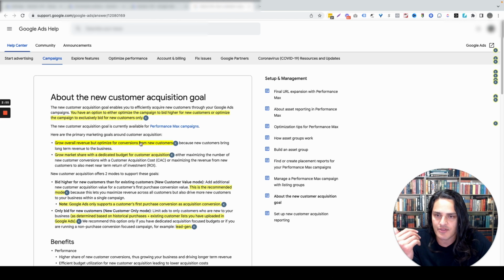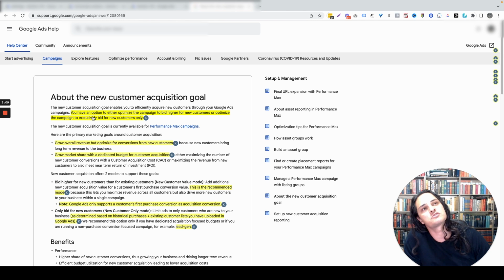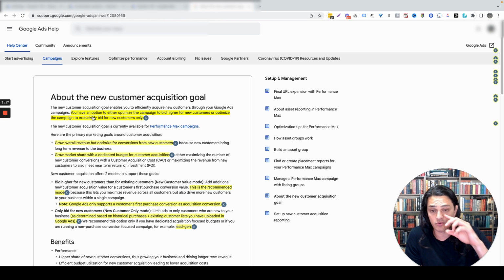A couple of notes about the new customer acquisition goal. You have an option to either optimize the campaign to bid higher for new customers or optimize the campaign exclusively to exclusively bid for new customers only. Again, it depends on your market, your model, what it is that you're doing. There's a ton of reasons, especially in the consumable space, and especially in a space where you have a ton of competition and your brand where brand doesn't matter. I would go with Google's recommendation and say, hey, we're just going to bid a little bit more for new customer acquisition, but I need to continue to pay for the people that I wouldn't otherwise get.